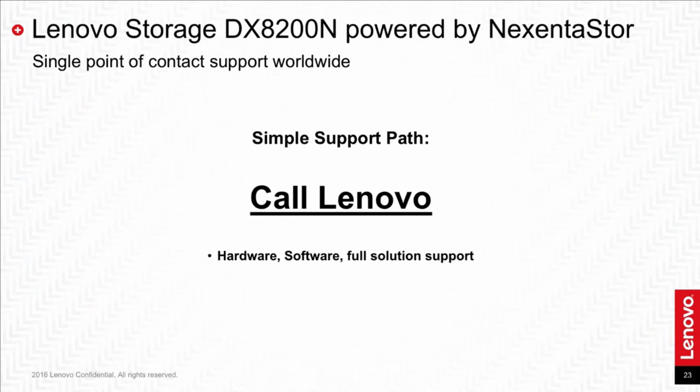That's the differentiation. There's no setting up your own science lab in the back room and having a bunch of people work on it to make sure everything works right and figure out what's happened. If there's an issue, you simply call Lenovo. You don't have to call your provider of the hardware or the software or maybe your business partner. You can come straight to us and we're going to help you regardless of if it's hardware or software. Full solution support. So just remember that. That's a simple single point of contact being Lenovo.